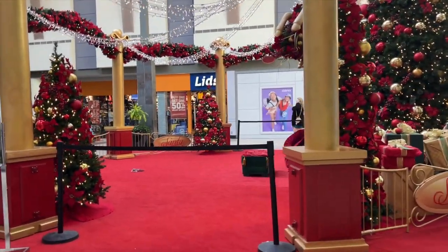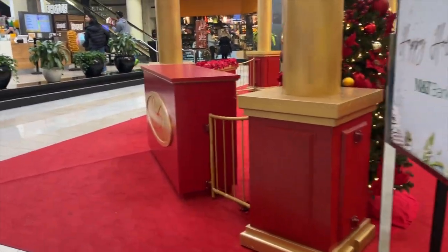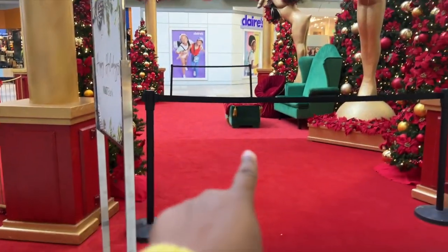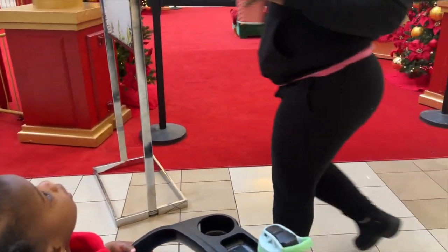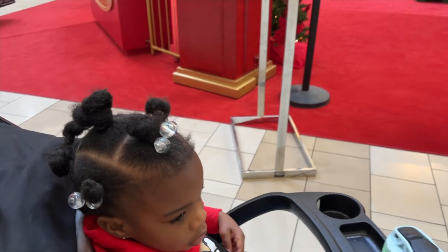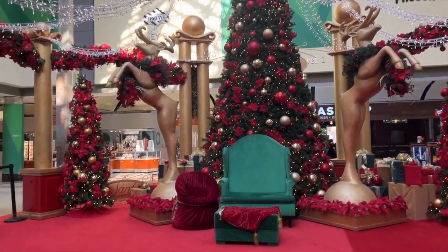I don't think Santa is here yet. Santa has not arrived. Mama, look. This is where Santa goes. Well, let me sit right here. Naya, look. This is where Santa is gonna be. Are you gonna come back to the mall and see Santa? Yeah? You gonna sit there and take a picture with him? Okay, that's great. That's wonderful that you'll do that. I wonder if Aniya will really come back and take pictures with Santa. You think she would? All right, y'all.